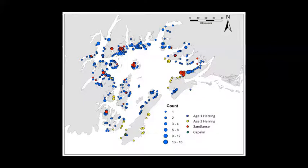And just to give you some more understanding, the age one herring, you can see, tend to hang out inside the sound. They're younger, they're closer to where they were born, is what I understand. And then the age two herring, you can see are all these yellow dots. They're all kind of towards the entrances, because by June, the adult herring are either out feeding in the Gulf or somewhere else. They leave the party. So that's kind of what's going on.